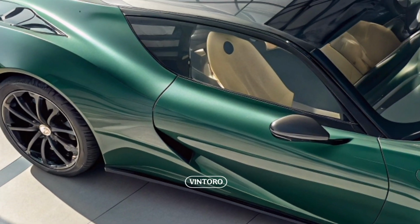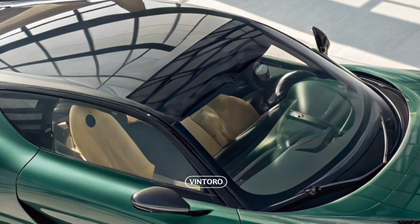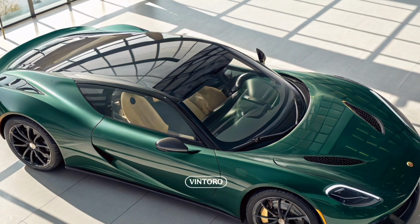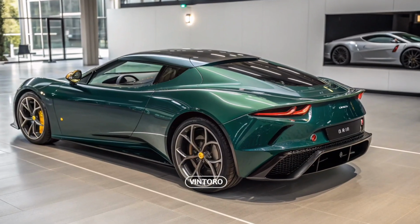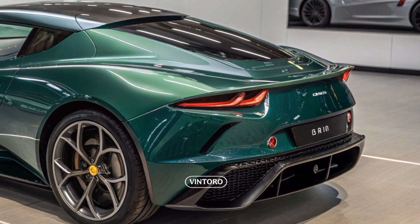The steering wheel is a compact, squared-off shape wrapped in Alcantara, with touch-sensitive controls that glow subtly when the car wakes up. Behind it, a fully adaptive instrument cluster reacts to your mood. It glows cooler when you're cruising, and burns red when you switch to attack mode.